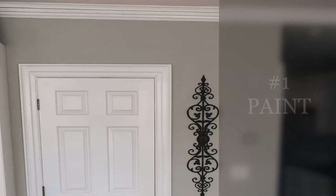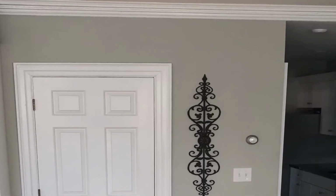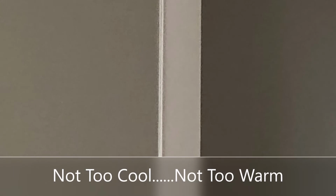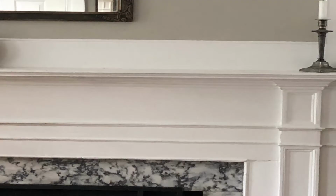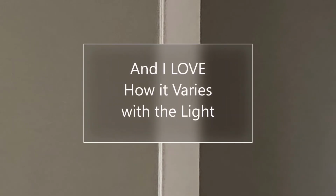In choosing the new paint color, I knew just the feel I was going for. Nothing too cool, nothing too warm, something neutral, an easy backdrop for decorating and for just feeling comfortable in. This one took me a long time to decide upon, but I was really happy with it.